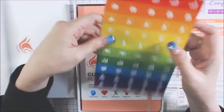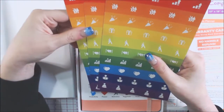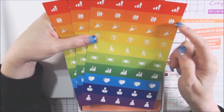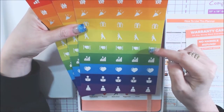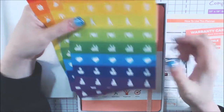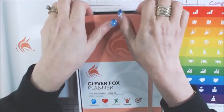You also get some of these planner stickers. And being a planner girl, planner nerd, I have lots of planner stickers: family and party and gifts and exercise and food and money and hearts and reading and looks like yoga. So got those. And here is the actual planner.